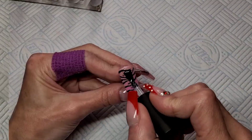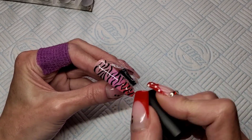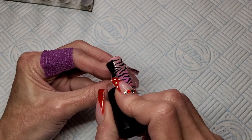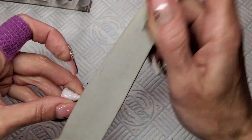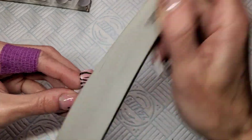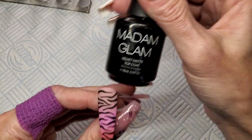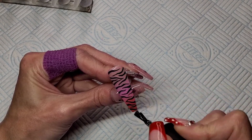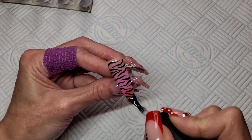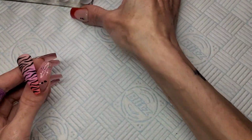That's that done. That's gone in the lamp for 30 seconds, and I'm just using a really generous layer of top coat just so that I can really smooth that nail out, because I wanted it to have a matte finish. So I'm just going over it with a little buffer. You don't have to do this. I just like my nails extra smooth. Just giving it a little buff just to get any slight bumps out. And then I'm going to go over it now with the Madam Glam Velvet Matte Top Coat. That's going to go in the lamp for 30 seconds. And that'll be that nail finished. I really like that. I think that's really nice.